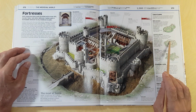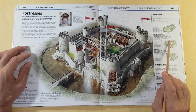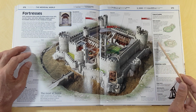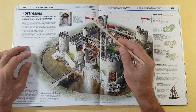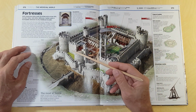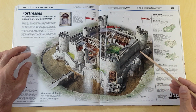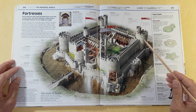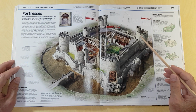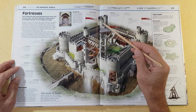A large number of castles and fortresses were built by wealthy lords in Europe who needed a place to keep their families and treasures safe from rivals while they were away at war.